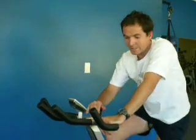So it might be putting your resistance on, so it's quite hard work. It might be increasing your speed or your RPMs. Whatever it is, it doesn't have to always be fast. It could be resistance that can get your heart rate up and pretty much put you at a level 8 or a 9, or the equivalent of 80 to 90% of your maximum heart rate.